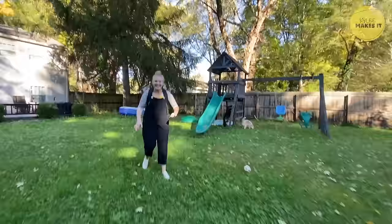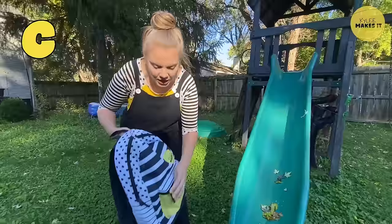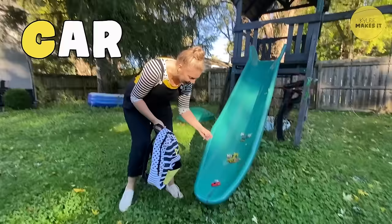Our next letter is C. Do you know what sound C makes? See anything that starts with the letter C? The sound k, k, k. Because I do. Car, k, car.